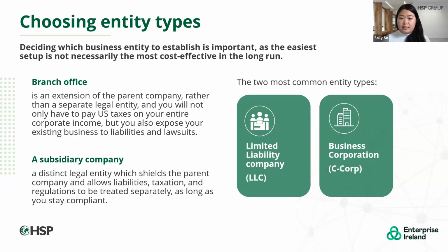A subsidiary is, as I mentioned here, a distinct separate legal entity. That essentially will protect your parent, whether it's in Ireland or some other jurisdiction, from any liability issues that arise from your US operations, right? From a subsidiary perspective, there are different types. I listed here the two most common, which are a limited liability company, an LLC for short, or a C corporation, which is probably more popular, a taxable corporation.